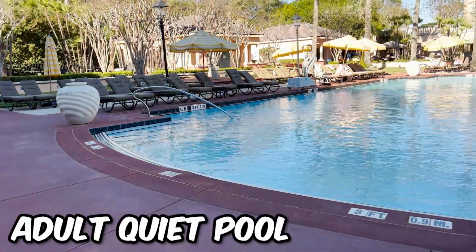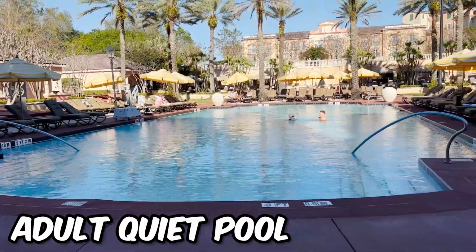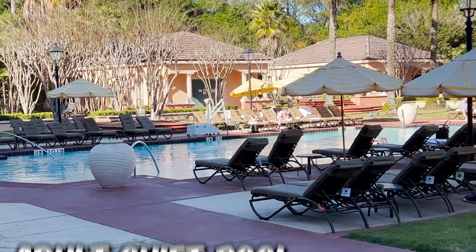Well, and there's actually three pools at this resort. So you have the main one, and then you also have two quiet pools. And you can even get a cabana rental at some of the other pools. So if you're looking for a quiet escape, or you are traveling with kids or with a family, there are options for all of you.